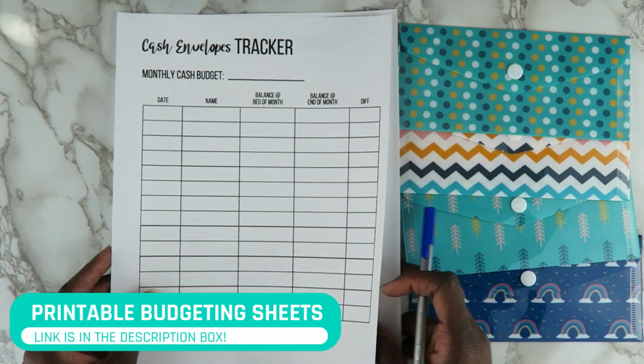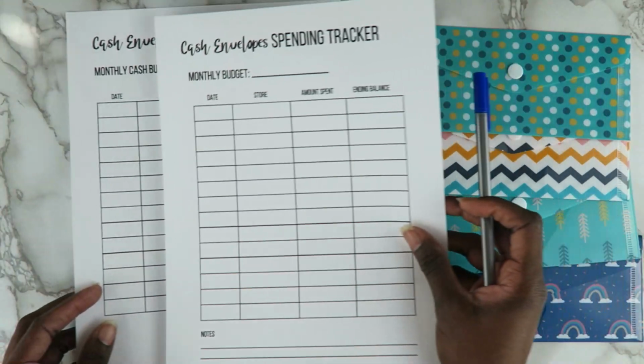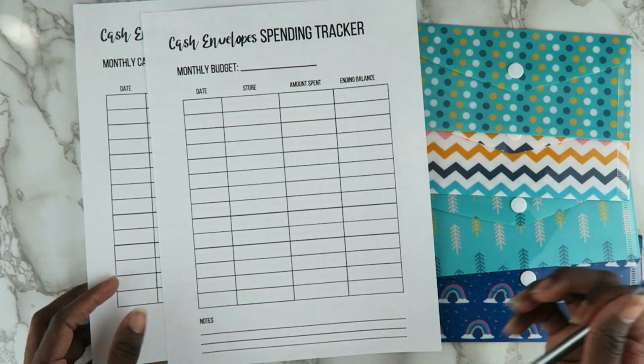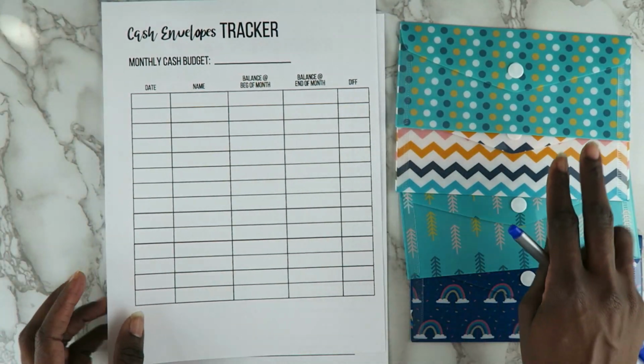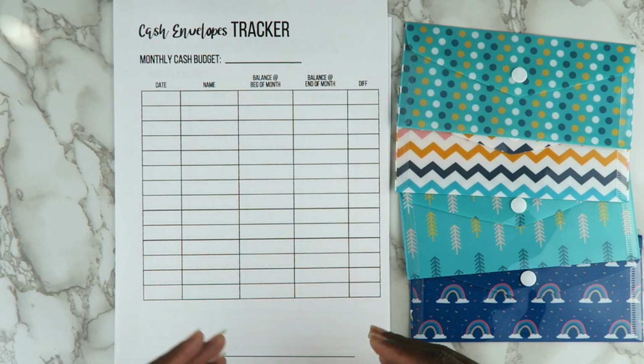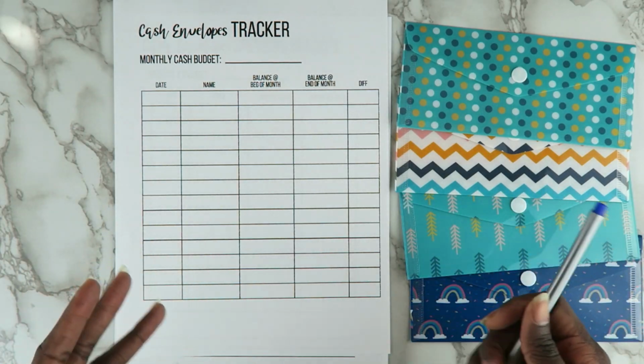We have the tracker, which tracks all of your cash envelopes on one sheet, and then the individual spending tracker, where you can track what you're spending your cash on, so that you just know. Because just because you put the cash in there, doesn't mean you don't want to track what you're spending it on, because maybe you're realizing that you're spending too much cash on certain things and you can cut it loose.